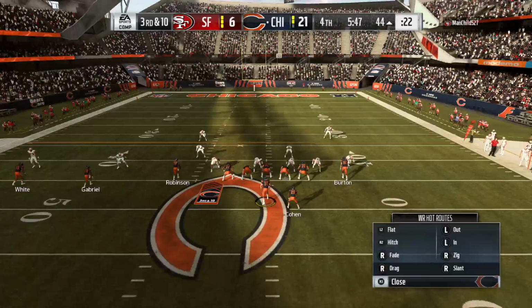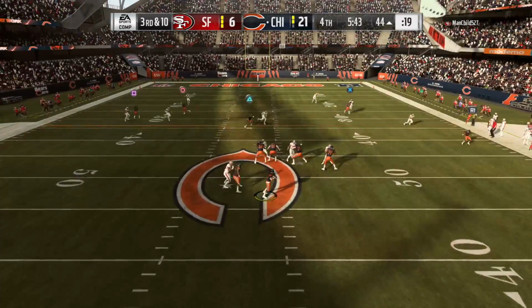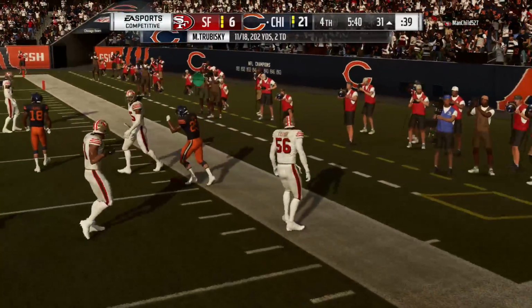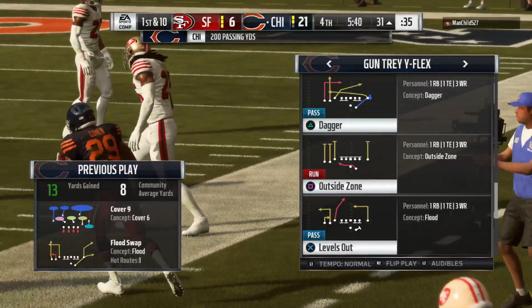Now they face a 3rd and 10 after back-to-back incompletions. On 3rd down, Trubisky, escaping the pressure right. That is caught by Cohen. And he is out of bounds, just a yard or 2 shy of the 30. The 13 yards that time get the first.